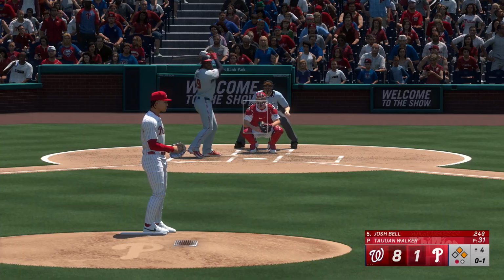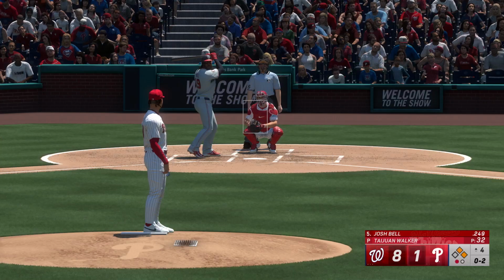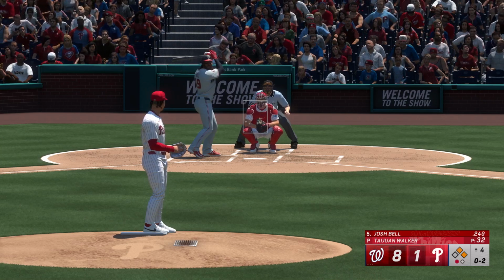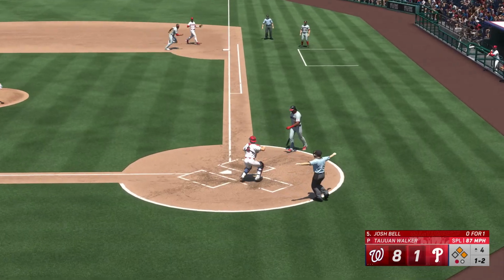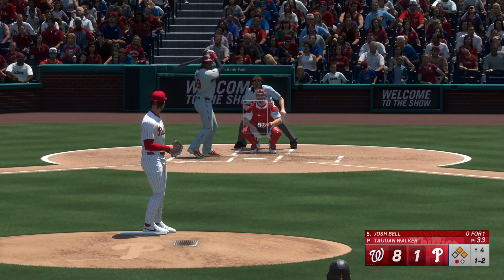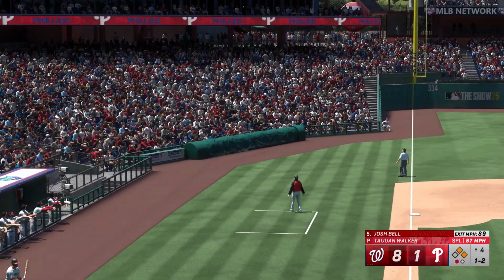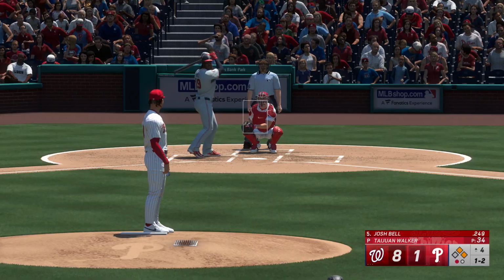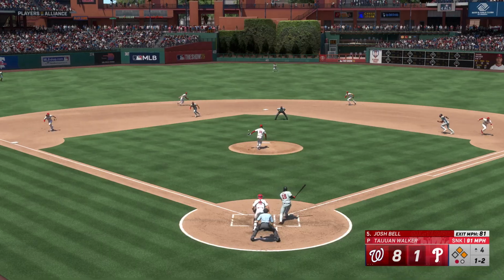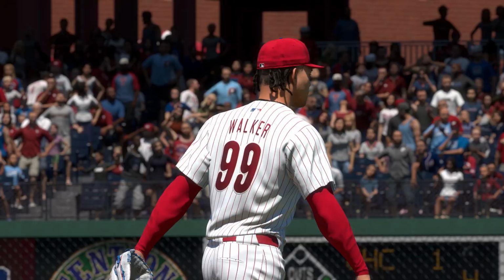Top half of inning number 4. That one pushed foul. In the dirt. Fights that one away. Still 1-2. Runners at first and second with one gone. Swing and a ground ball up the middle. There's one. Double play. What a clean killing to end the inning.